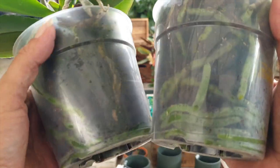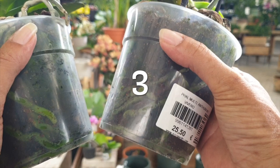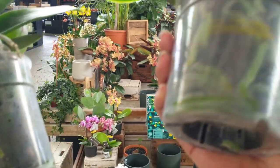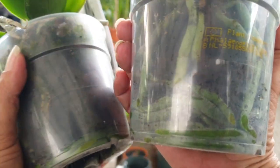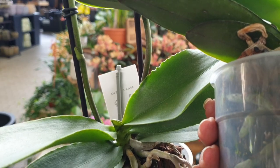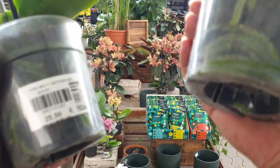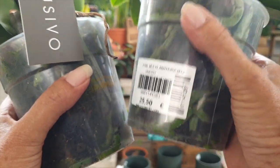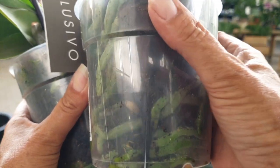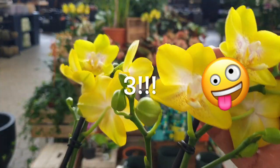Oh, I'm so tempted with active growth, but look at the root system of candidate number two. You can't ignore that there is so much more going on here. So I'm always tempted to go with active growth. But in this case, you cannot deny that the root system of number two is so much more vigorous. There's a lot more to work with here. At least from what you can see outside. What happens inside, different story. Number two it is. She is coming home.